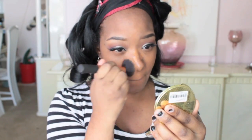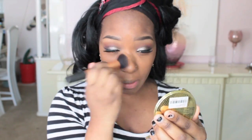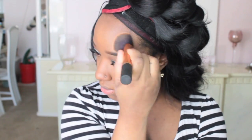Now I do have a birthmark on my neck, so I do drag it down a tiny little bit just to blend it in. And then I don't like a lot of foundation on my forehead area, so I just use whatever is left over and blend on the top. And make sure you blend those eyebrows out, because I don't really like when that light line is over top of your eyebrows.